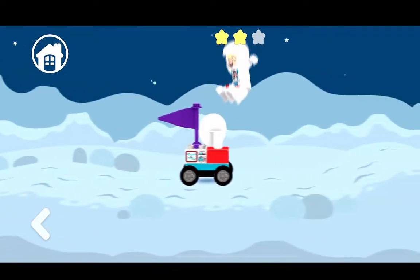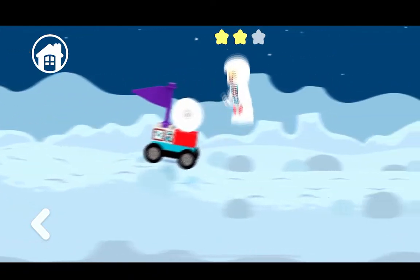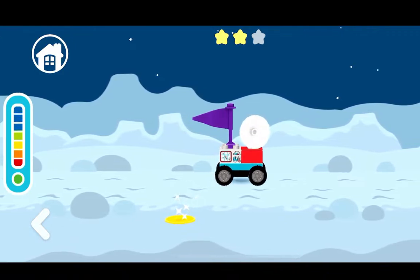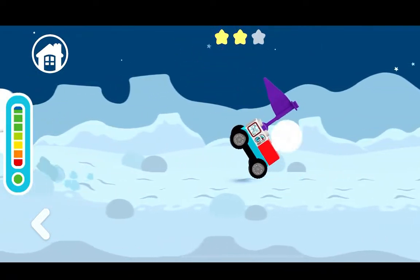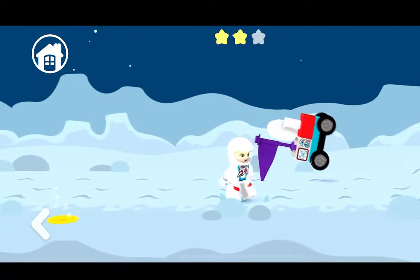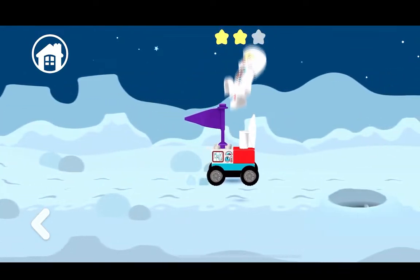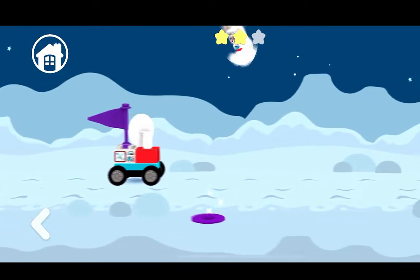Oh, we have a purple flag. We need to find the purple hole. Okay. The yellow one. No. Go. Okay. From straight ahead. Super jumping. Where is it? Oh yeah, it's a purple hole.